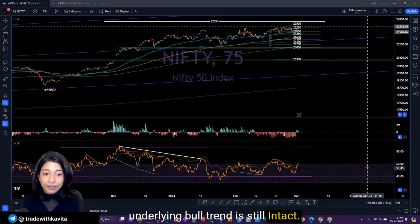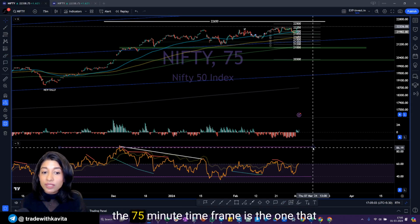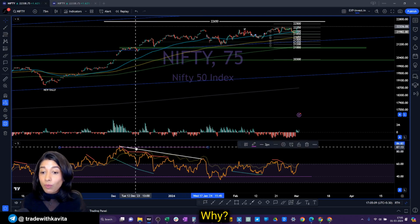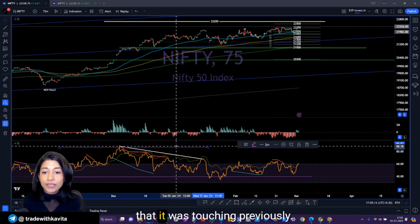Taking a look at the 75-minute time frame. If you have seen the past few sessions, the 75-minute time frame is the one that has been giving us a little bit of discomfort. Why? Because the RSI here is nowhere close to the massive high that it was touching previously.